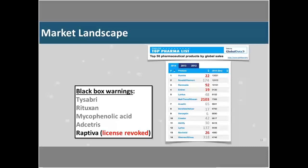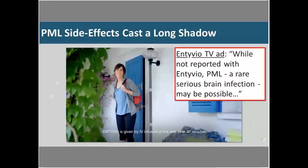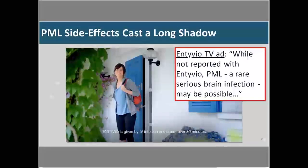Some other drugs have PML warnings in the black box, and one drug called Raptiva that was against psoriasis has had its license revoked, and it is now permanently off market because of PML side effects. So even for drugs that don't have known PML cases, like this drug Entyvio, there is kind of a shadow over the community. So Entyvio is a cousin of natalizumab. It just stops the T cells from getting into the gastrointestinal tract and is not known to stop T cells from getting into the brain. So you could imagine that Entyvio might not ever cause PML because its mechanism of action is different.